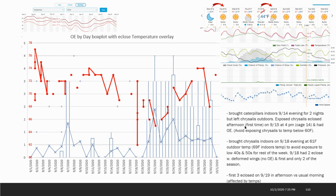When those chrysalis eclosed, they actually eclosed in the afternoon, which was the first time that had happened so far this season. Usually they always eclose in the morning. And it eclosed around 4 p.m., which is pretty late in the day actually. And this particular one did have OE. Based on that experience, I would avoid exposing chrysalis to temperatures below 60 degrees. And 60 degrees is where the minimum had been all the way through about September 15th.